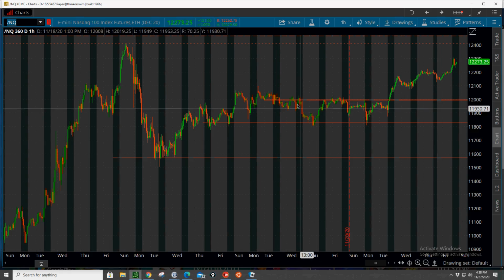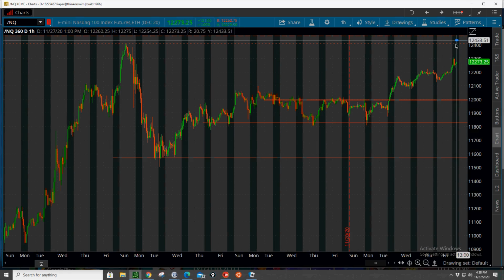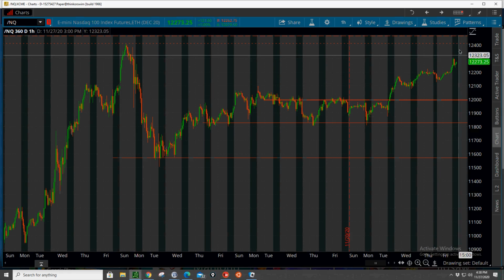I saw myself, these past couple of weeks, bouncing down to this area, bouncing down. This was Monday. Yep, that's Monday. Then we came back down here again and I said, okay, can we break this area? And we did end up breaking this area. Now I'm looking at whether the market can actually go up higher here. That's why I'm saying it's carrying over the weekend.